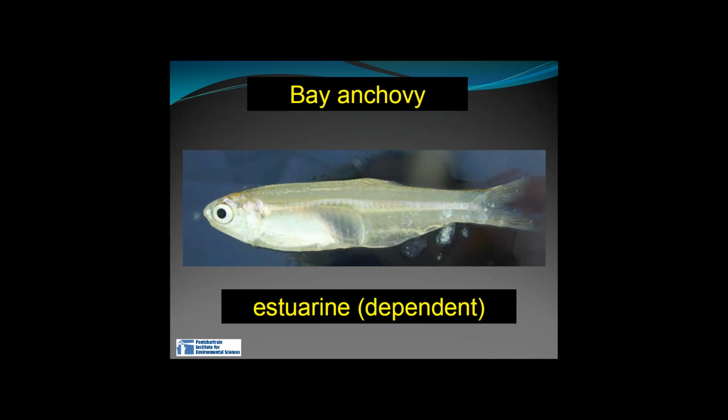Now, the first one, if you only know 5, I think it's these first 5, but this is the number 1 fish in the lake by numbers. It's the bay anchovy. It's an estuarine-dependent fish. You can look at the body shape, and it is not flat on the bottom, and tell that it is a pelagic fish. It's going to be migrating in and out. So it's not a littoral fish. It's not a resident fish. It's an estuarine-dependent pelagic fish.